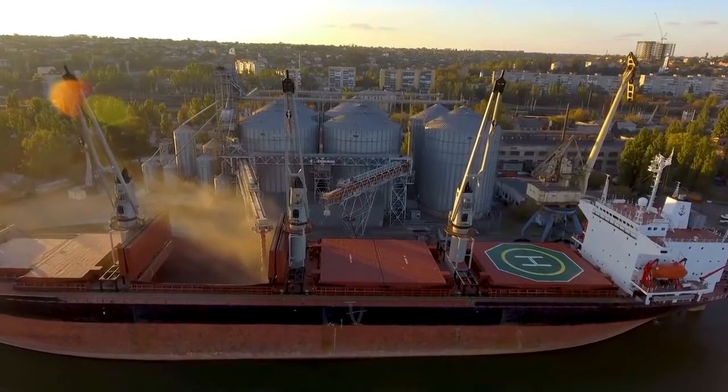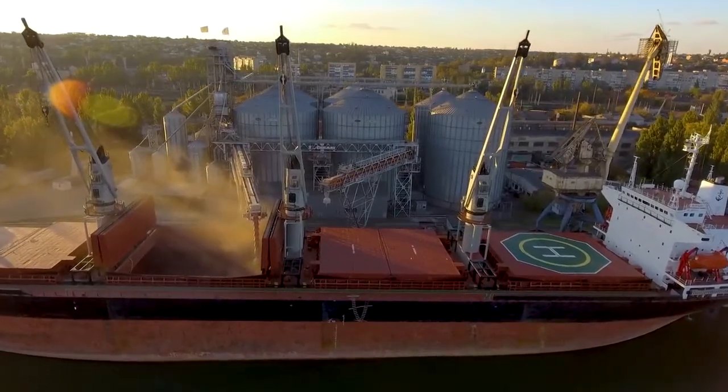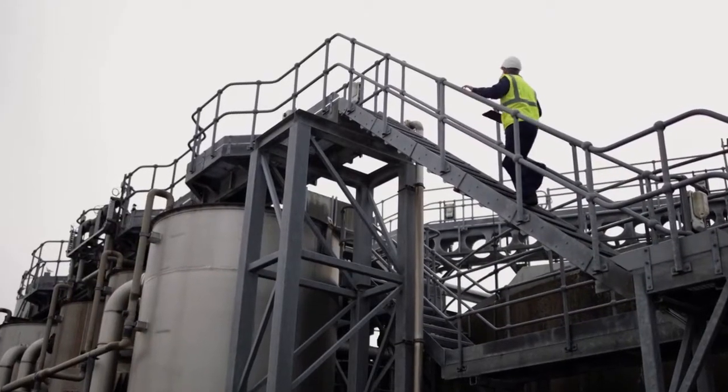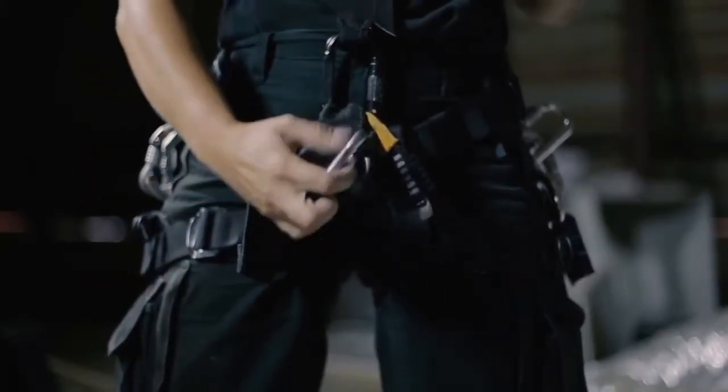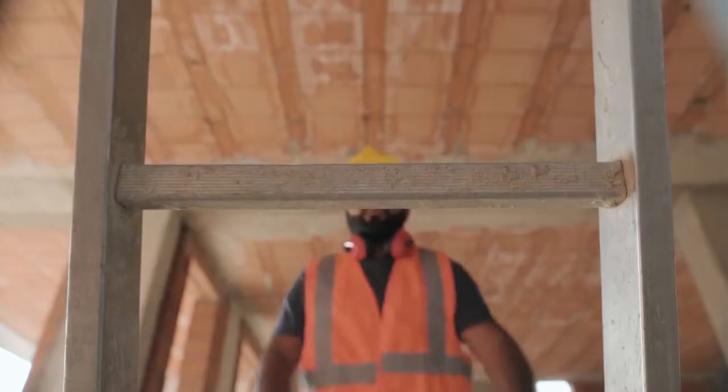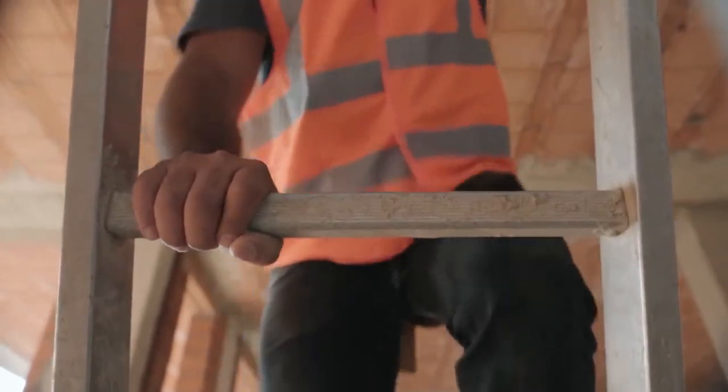Having an accurate picture of your inventory is a big deal. Consider the safety implications of having to check levels by climbing silos. According to OSHA, falls are the number one cause of death on the job, and lack of fall protection training, along with improper ladder use, were among the top 10 most cited OSHA violations last year.